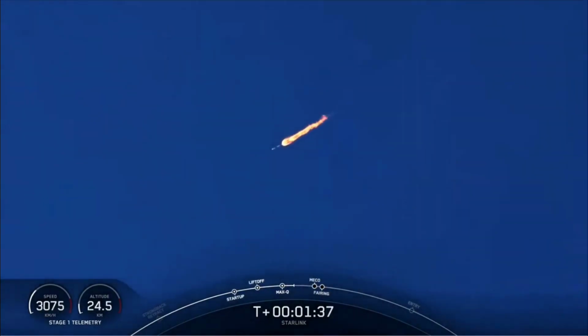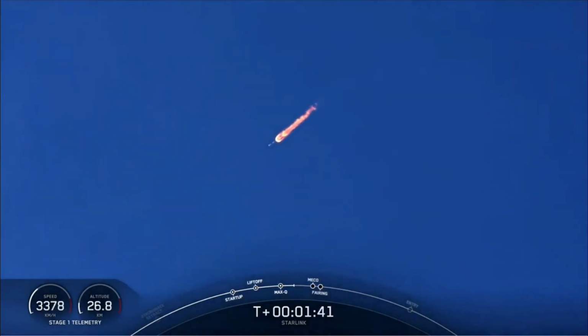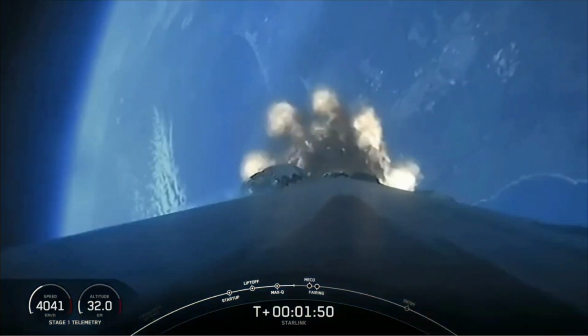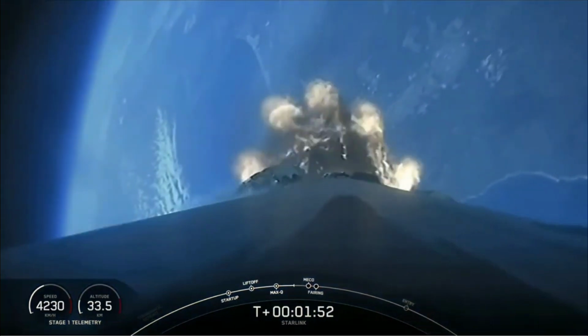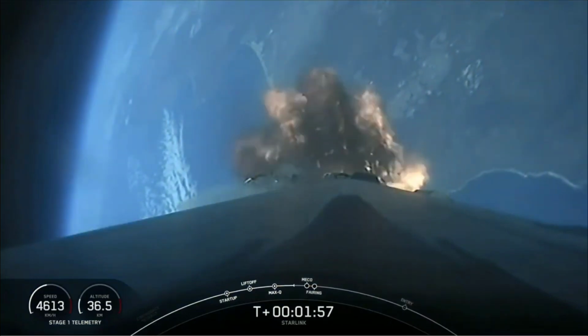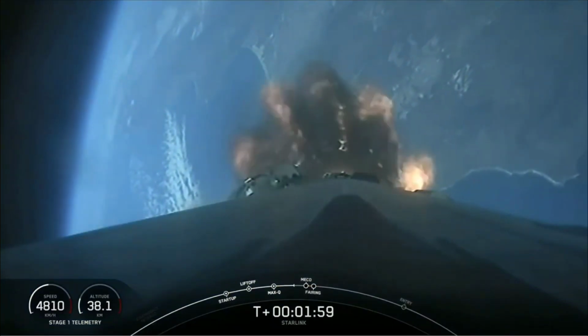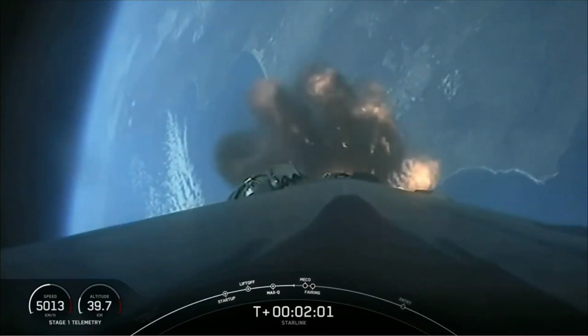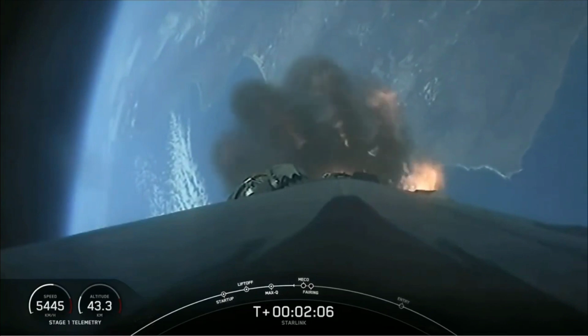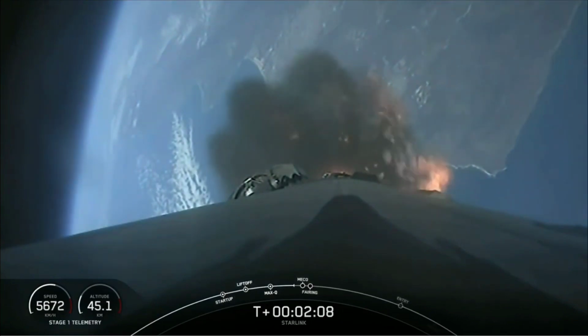During MECO, all 9 of the Merlin 1D engines on board the first stage booster will shut down. Then stage separation is when the first and second stages of Falcon 9 separate. Second engine start 1, or SES1 for short, is where we light the Merlin vacuum engine on the second stage for the first time. And fairing separation is when the 2 fairing halves separate and fall away from the second stage before making their way back to Earth. Keep an eye out for these events happening in quick succession and listen closely for the callouts on the nets.